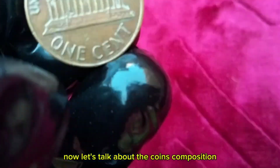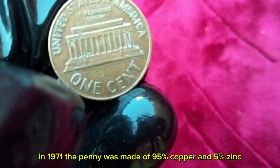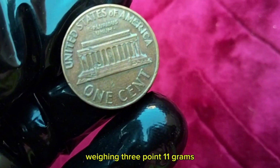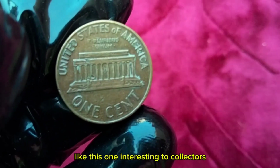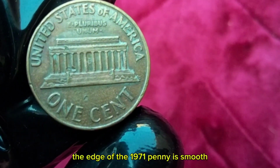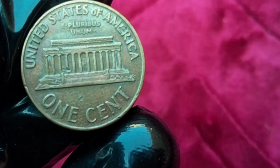Now, let's talk about the coin's composition. In 1971, the penny was made of 95% copper and 5% zinc, weighing 3.11 grams. This copper-rich composition is part of what makes older pennies like this one interesting to collectors. The edge of the 1971 penny is smooth, as is typical for US 1 cent coins.